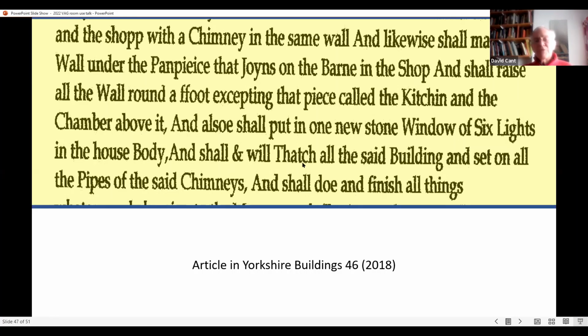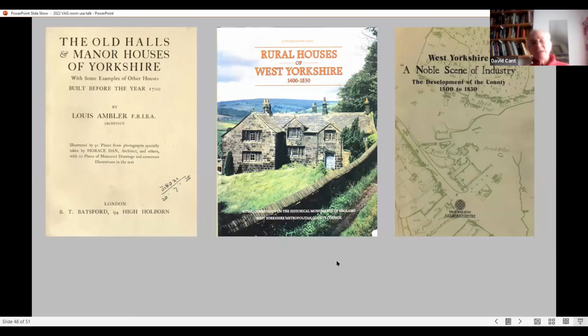Well, thatch, in this case, in West Yorkshire, we say thack. And thack means we're putting thack stones on the roof. And it's been summarised in Yorkshire Buildings, the magazine of the Yorkshire Vernacular Building Study Group, in 2018. So that's just to say what some of this work is based on.